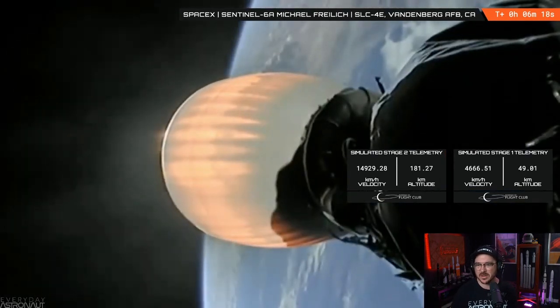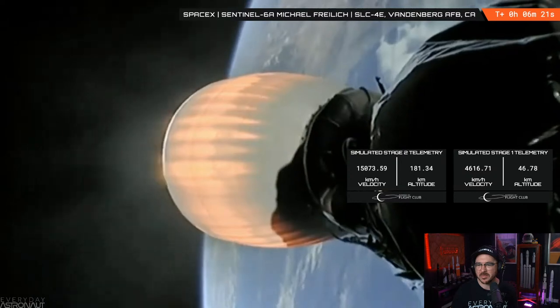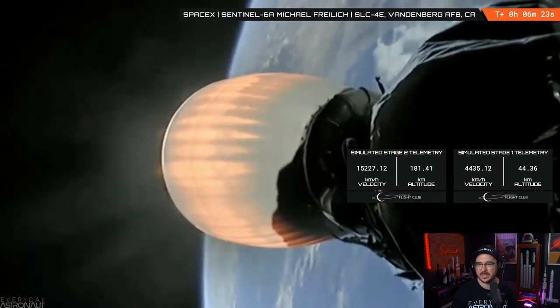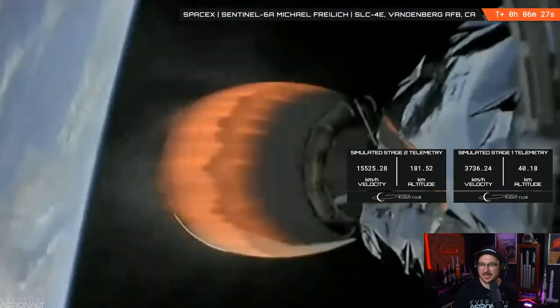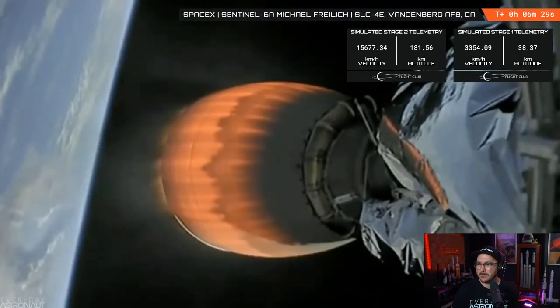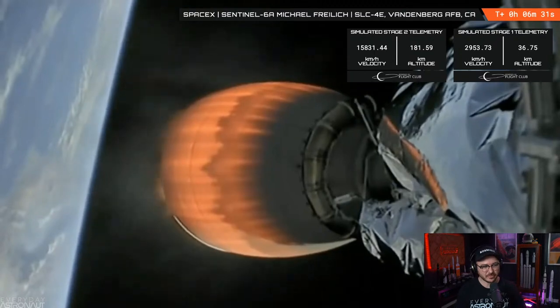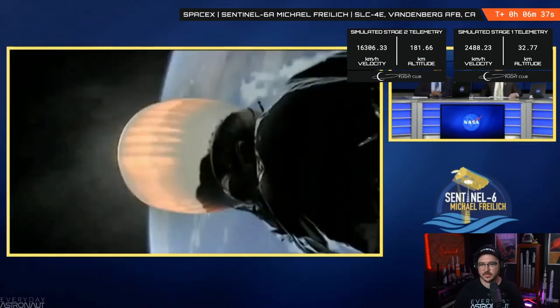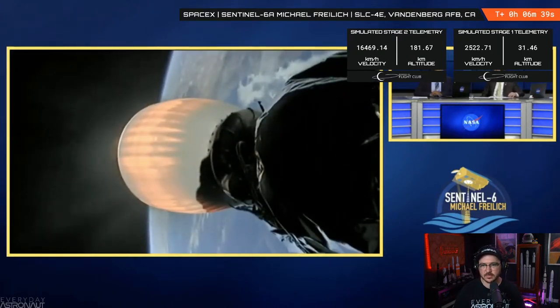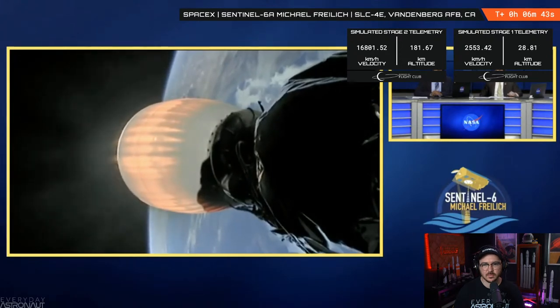All right, so we're coming up here. Boost back burn is probably going to be beginning pretty soon here. Or the re-entry burn. Sorry, the re-entry burn. I want to move this back up. That looks weird to me. So that second stage Merlin vacuum engine, MVAC as we like to call it, produces around 210,000 pounds of thrust once it's on orbit in the vacuum of space. Entry burn has started. All right, so call for the entry burn there.